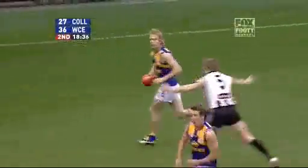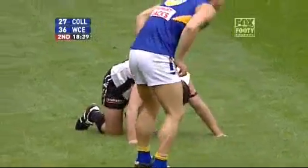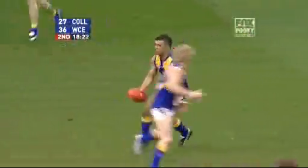And well done by Selwood. Read it best. And he marks. Didak's hurt. Kick out wide to Banfield. Didak hasn't moved. As Banfield kicks towards Kerr, who made good position.